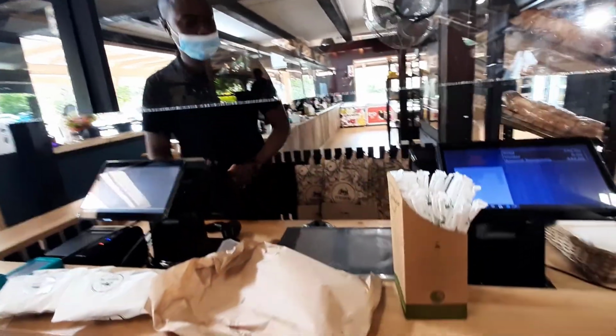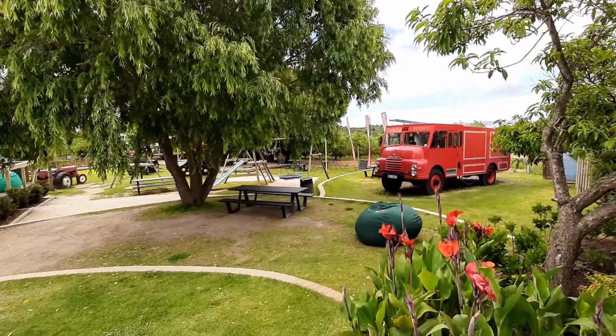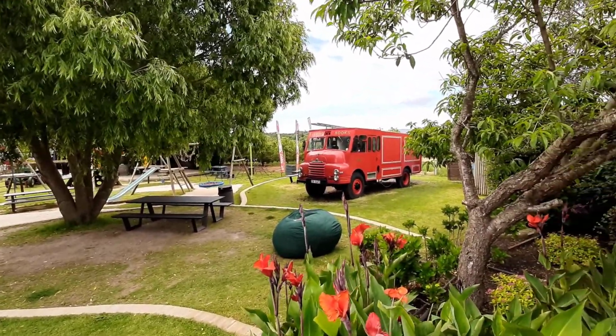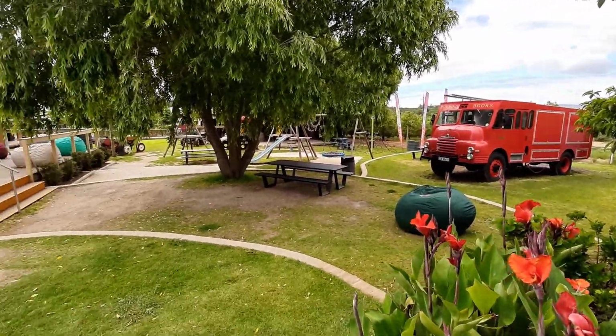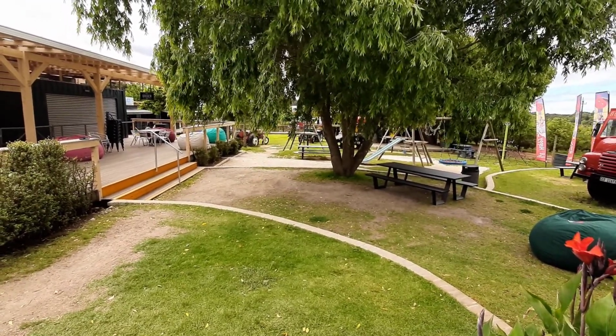Hi there. What do we have here? Two garlic baguettes. This is just a place here behind Peregrine. Nice old fire truck, old tractors, a place for the kids to play.